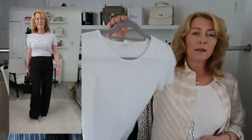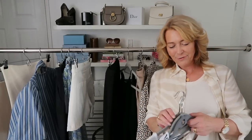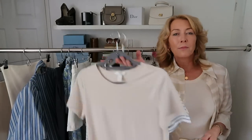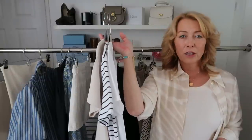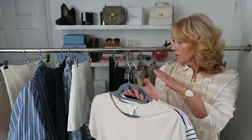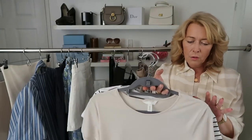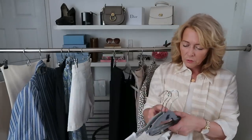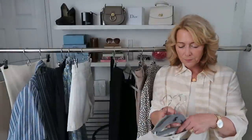And a plain white. I've actually already worn this one a couple of times, hence I'm keeping this pack of t-shirts as well. Been very naughty in this haul, but I just know I'm going to get so much wear out of these. I'll style these through the video. I'll put one on now so that you can see how I would style it. But yeah, you'll see them through the film.